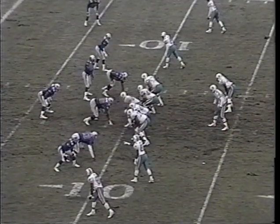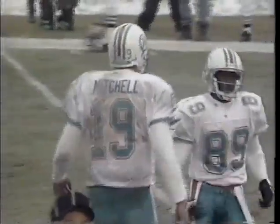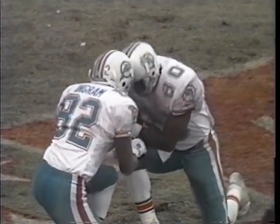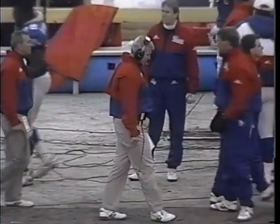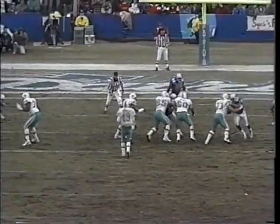Dolphins trailing 17-10, fourth quarter. A lot of time left. Mitchell taking a look. Firing on the run. Touchdown Miami. Mark Ingram, who played and started on a Super Bowl winning team for Bill Parcells when he coached the Giants. Now a Dolphin, and he and Irving Fryer give their thanks for a touchdown that'll tie the game if the extra point is good. This is a good job by Mitchell.